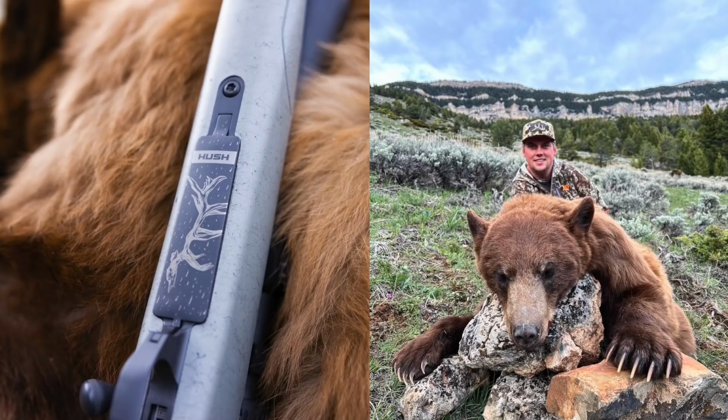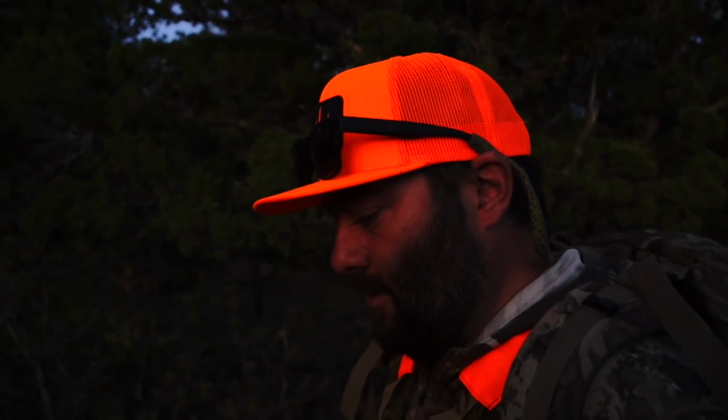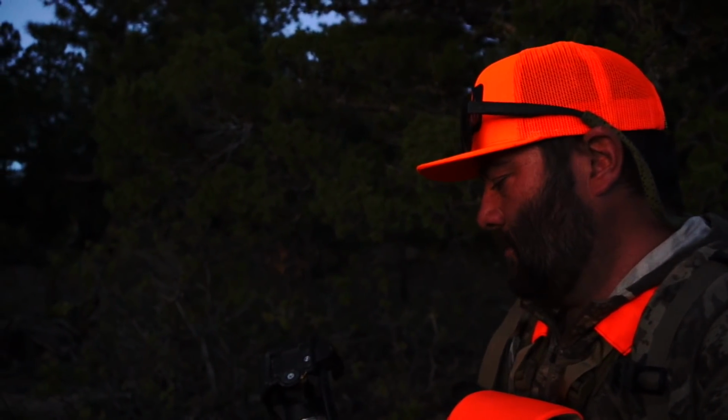But here's something cool. We're headed back to camp right now. Logan's gonna cook us up some bear tacos from the bear he killed in Wyoming. So I'm pretty excited about that. He's making us bear fajitas actually, so let's go eat a bear and then maybe we'll have some bear things will happen, you know. Be a bear, eat a bear, be a bear, something like that.